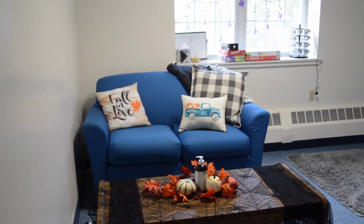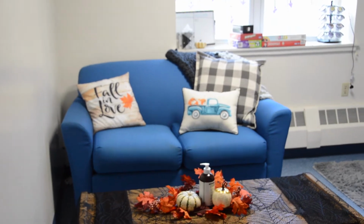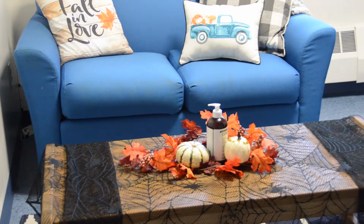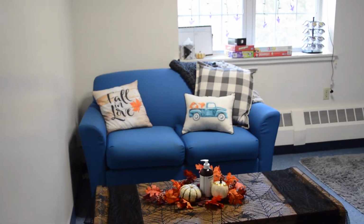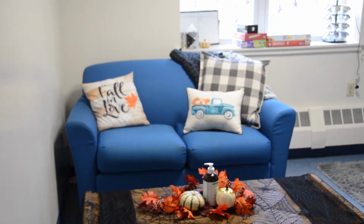So obviously this year some of the decorations needed to be donated to the living space. As you can see, I decided to give most of my decorations to the living space because it is a shared space, and my friends were really excited about decorating. Normally I have the fall pillow in my room, but this year I put it on the couch. We bought 2 other pillows, a gingham pillow and a really cute farmer's truck pillow. Those are really fun. I've also put the blanket that I made last year on the couch. That's been getting some really good use this year for my roommates.